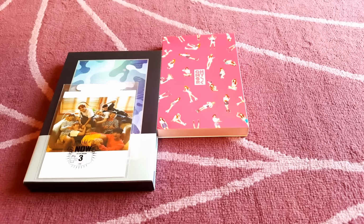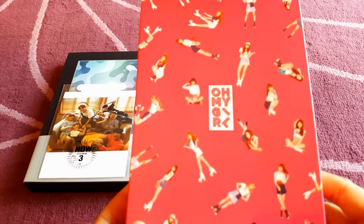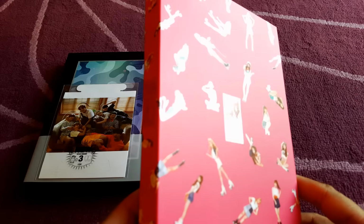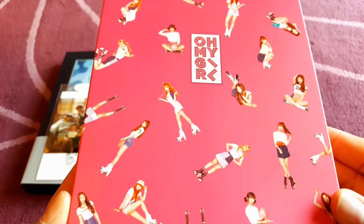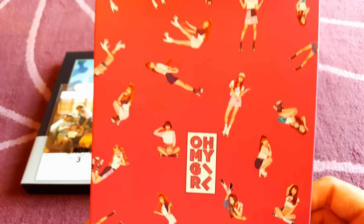Next, we have Oh My Girl's Pink Ocean. This is the last of our slipcase albums. So this is the front, which I don't know if you can tell, see, all the girls are shiny on the front, and it's got all the different pictures of the girls. Can you see them better? I think that is so cute. And I love their roller skate shoes, how they're just shoes painted to look like roller skates. That is such a clever idea.